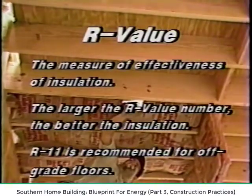R value, or resistance value, is a measure of the effectiveness of insulation. The larger the R value number, the better the insulation. In this climate area, R11 insulation is recommended for off-grade floors.